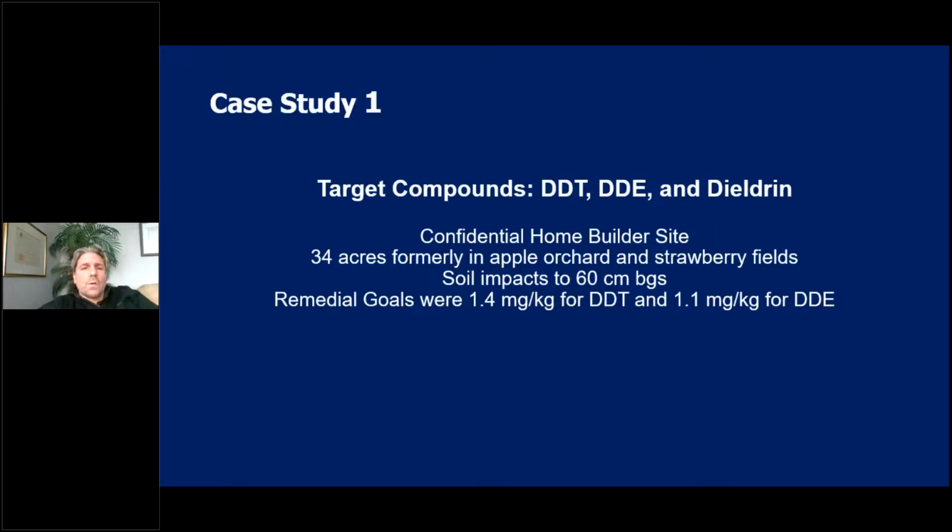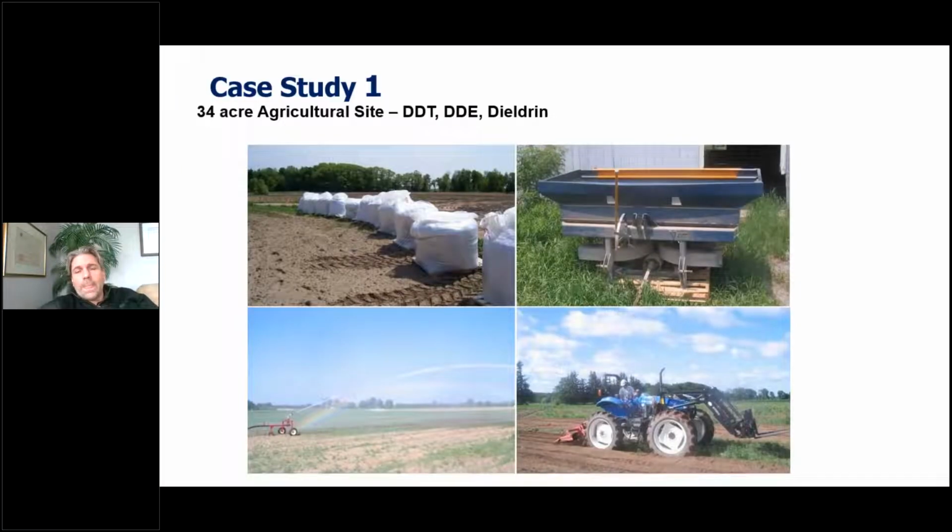Not so bad. So the first case study is targeting DDT, DDE, and dieldrin. It's a home builder site, a brownfield that was in the Ontario area. And the soil impact, as you've seen here, is very shallow, about 60 centimeters below ground surface. So we're talking very shallow contamination. Again, the material is non-hazardous, so we're using agricultural equipment to have the tilling done with the soil. It's only 60 centimeters, so just this type of equipment can do it.